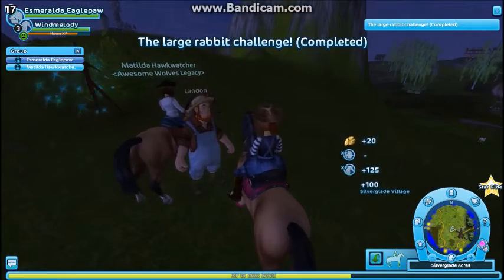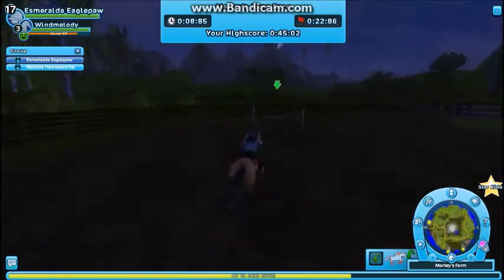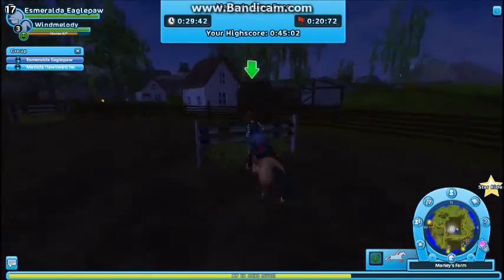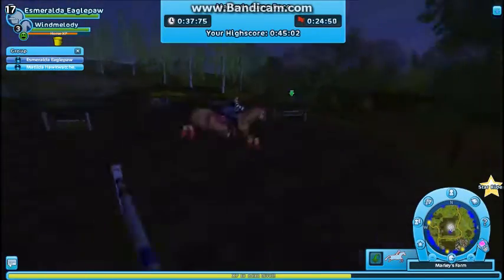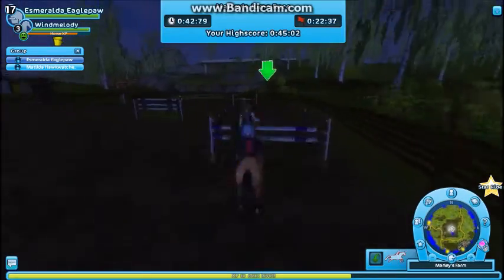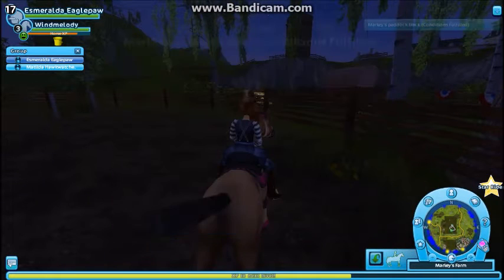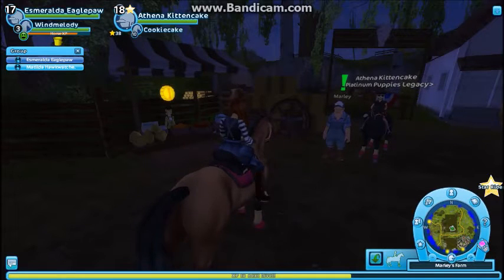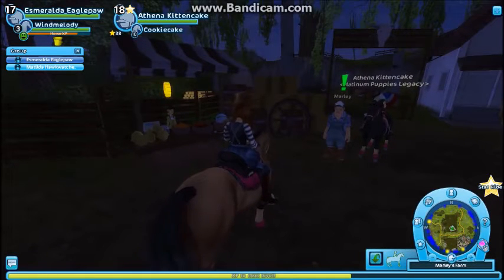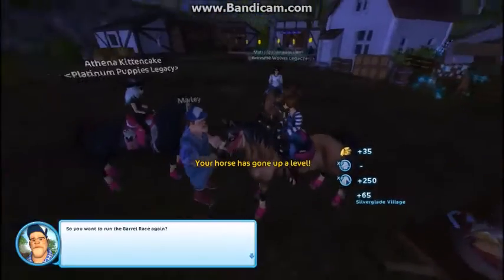Alrighty, to Marley's farm we go. Wow. Sure, when Melody will be too. Yep, she just started wanting some. Tenth. Somebody named their horse Cookie Cake. Yeah, a Welsh pony, that's so cool. Oh my goodness. Yay, level 4. Awesome. Congratulations, Wind Melody.